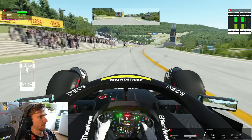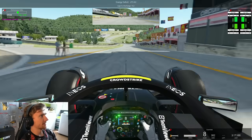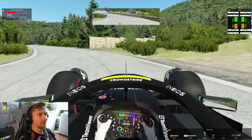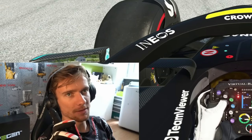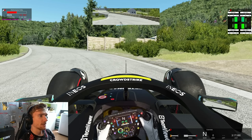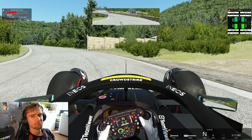There we go. Our first lap completed at 317.5 with a quick little spin. Let's see if we can get into the 3.0s, so under a 310, or maybe even under the 3 minutes, if I adjust the setup. Should be possible.